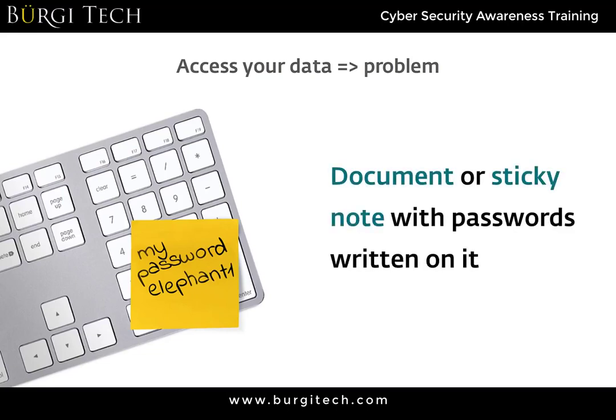So, you write it down on a sticky note and slip it under your keyboard. Or you might have an Excel document on your computer with all of your passwords. You may not realize that if somebody walks by your desk, they can see where your passwords are. Or if someone steals your computer, they have access to all of your passwords as well. Also, chances are you've used the same password on your email, banking, or social media accounts.